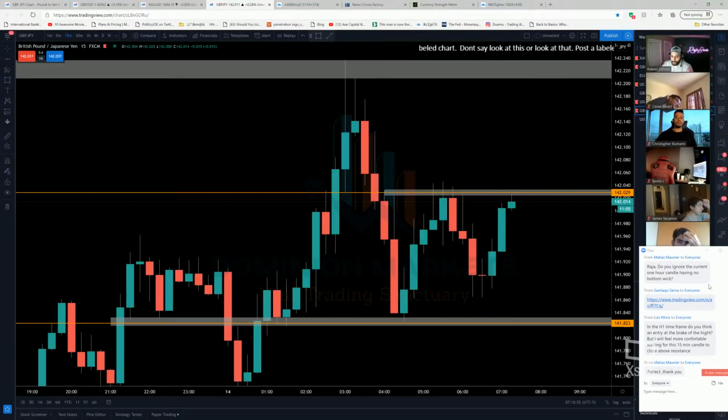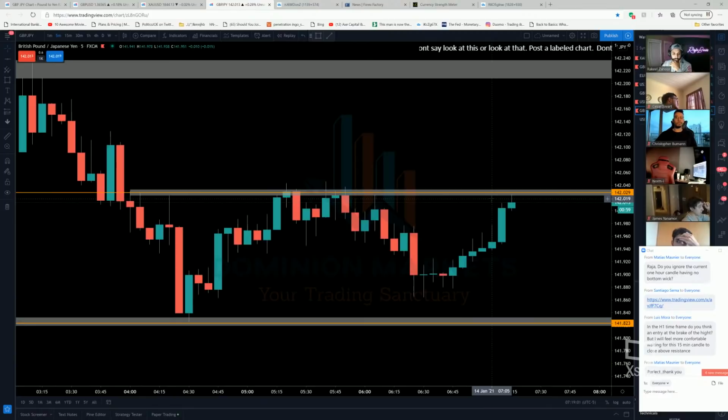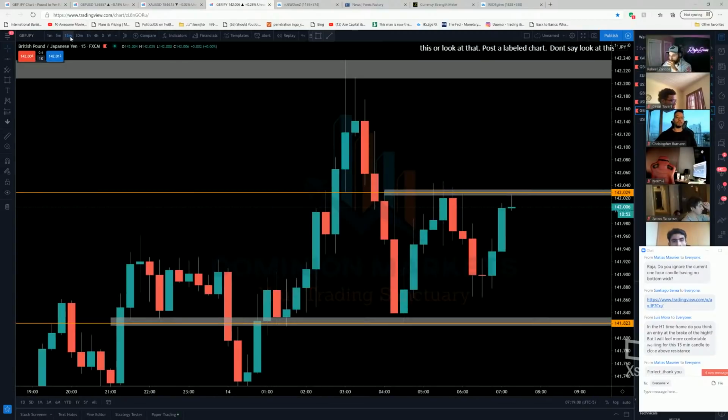How often do you use the 5-minute chart? The 5-minute chart is used when there's a lot of volume in the market, right? If you look at the 5-minute chart over here, it's still at resistance here. So when there's a lot of volume, when we have big candles on the 30-minute time frame, big candles on the 15-minute time frame, that's the best time to use the 5-minute time frame.